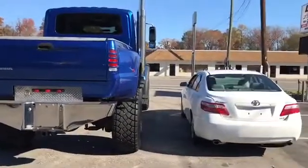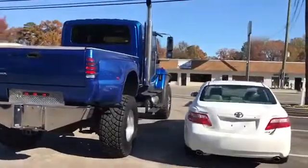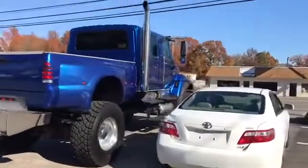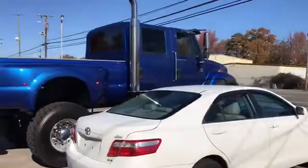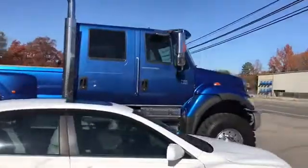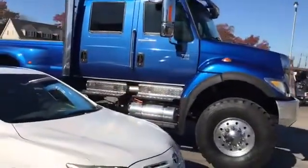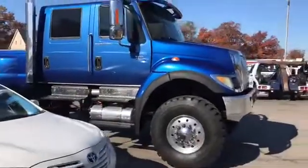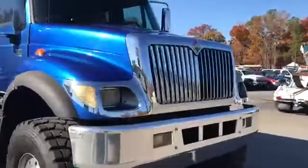People also commented they'd like to see the size of these vehicles in comparison to something normal. So here's a stock Toyota Camry sitting next to this behemoth of a super truck. International timed the production of these trucks a little poorly, as they were well over $100,000 when new. And obviously in '05 and '06 is when the economy turned downward.